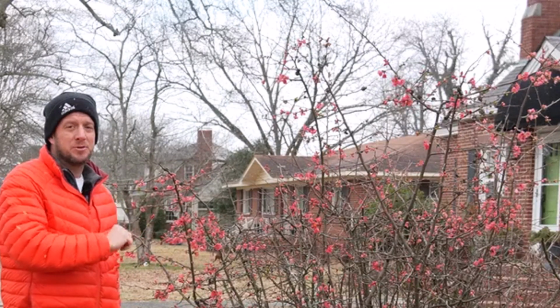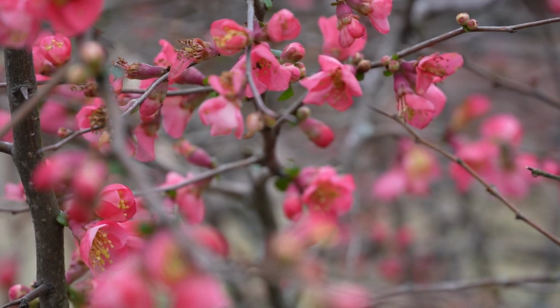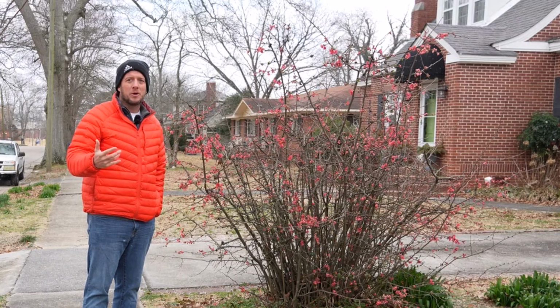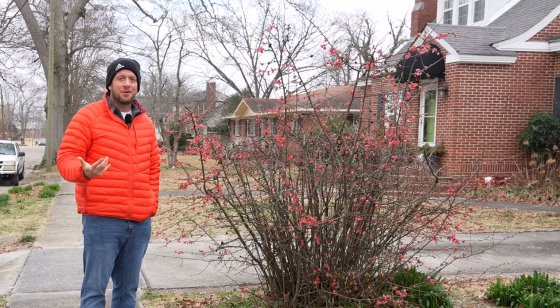This one's pretty much mature. It is a deciduous shrub. Flower colors: reds, whites, pinks for the most part. You'll see some off-white, apricot-type colors, but for the most part, you're going to see reds, pinks, and white. Prefers part sun to full shade, and this one here is receiving part sun. It's getting some shade in the morning, and then the sun gets behind us here in the afternoon, and it gets full sun during the afternoon hours.